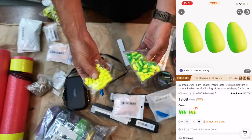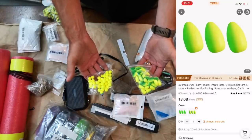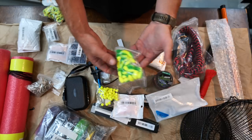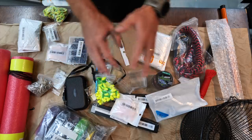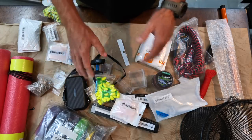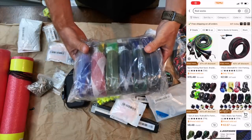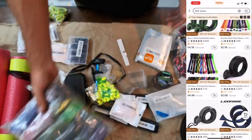So I got some high-vis little foam floats that you can put on your bottom rigs or on jugs to help your bait float up. So we got some of those. The rest of this stuff, I was having trouble reaching the dollar limit, so I just started loading up on other types of tackle. I got a crazy amount of rod gloves, socks, whatever you want to call them.